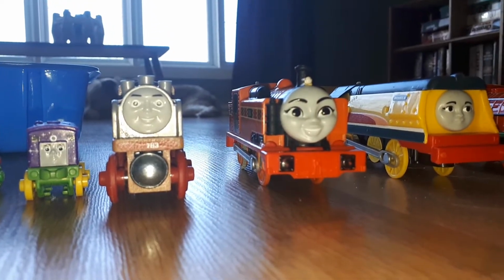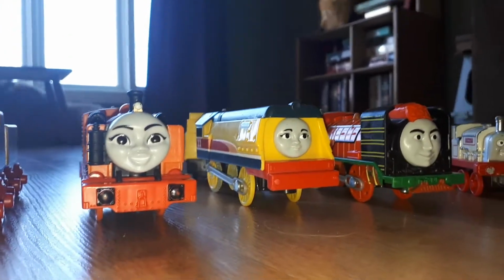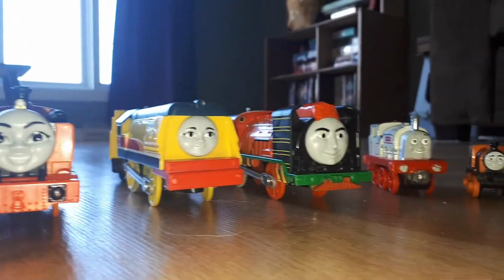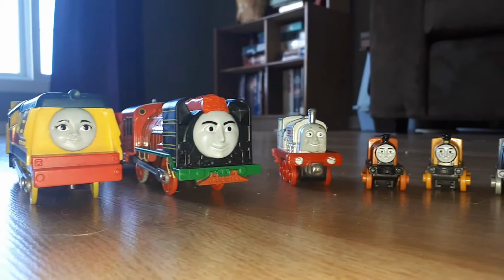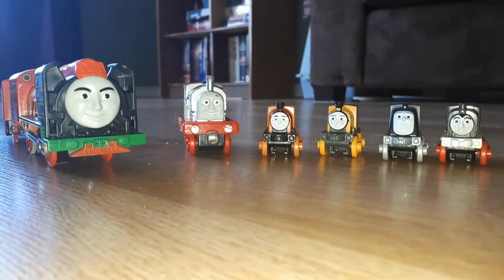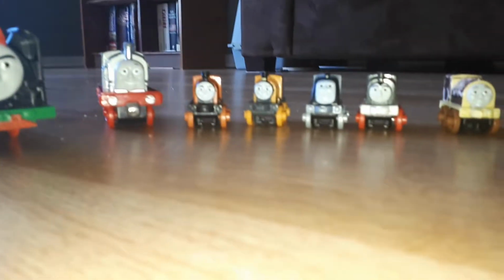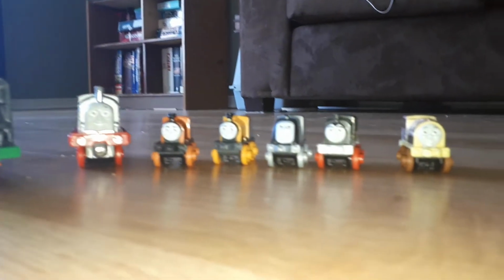Thomas Wood Merlin, Nia, Rebecca, Numbell, Stanley, Dash, Spencer, Spooky Porter, and Ben.